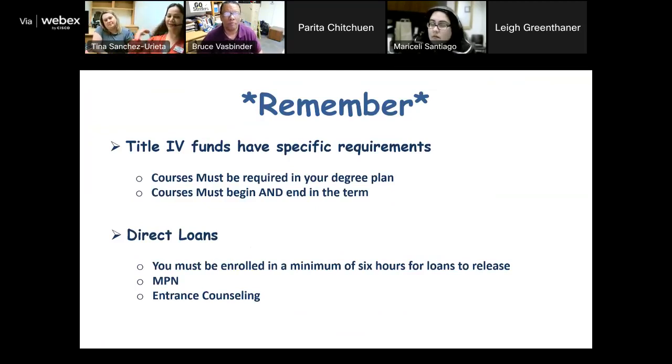Okay. Thank you, Angela. The next slide is regarding Title IV funding, and two of the requirements for Title IV funding: the courses must be required in your degree of study, otherwise Title IV will not count that course if it's not under the degree plan. Also, the course must begin and end within the term.